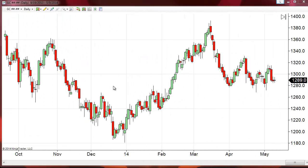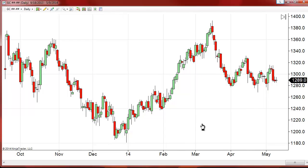So traders, we are looking at our daily chart, standard candlestick format. When we look at the trading activity over the last few days, the most significant characteristic that we see is that they're very, very small-bodied candles.